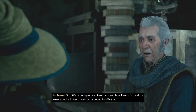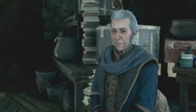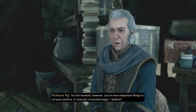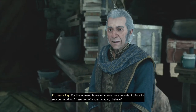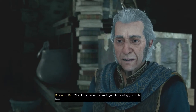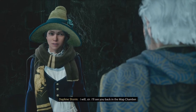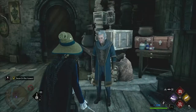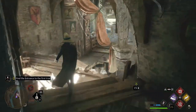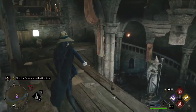We're going to need to understand how Ranrock's loyalists knew about a tower that once belonged to a keeper. For the moment, however, you've more important things to set your mind to. A reservoir of ancient magic, I believe? Yes, sir. Then I shall leave matters in your increasingly capable hands. That said, be careful. I will, sir. I'll see you back in the map chamber. That was terrific. A reservoir of ancient magic. Downstairs, near the entry.